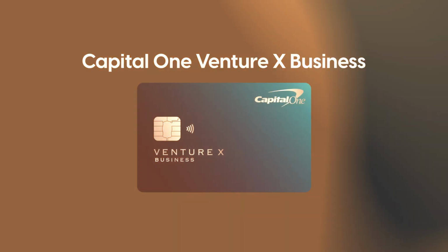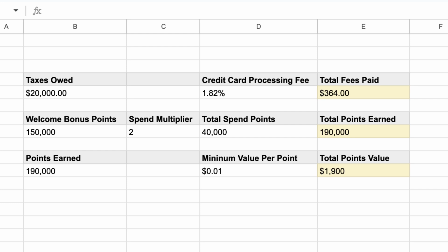This is where things can get really interesting. If you get the Capital One Venture X Business and you meet the minimum spend requirement of $20,000, you have to pay $364 in fees, but you'll earn the 150,000 Capital One miles as a welcome bonus, and on that $20,000 spend, you'll also earn 2 times points. So that's an extra 40,000 Capital One miles from the spend, so that comes to a total of 190,000 Capital One miles. And if you value those at a bare minimum of 1 cent per mile, that's a total value of $1,900 in Capital One miles.